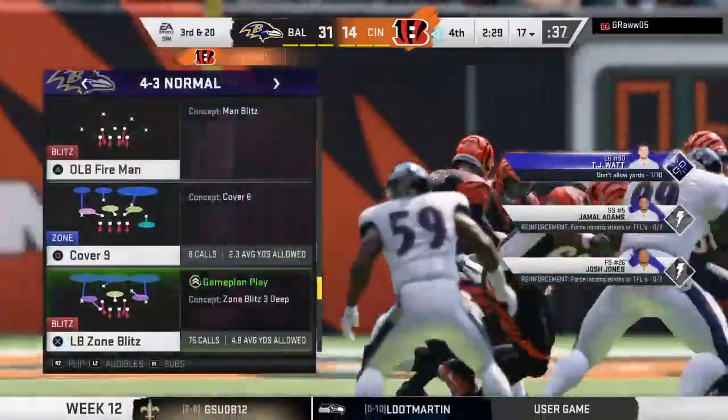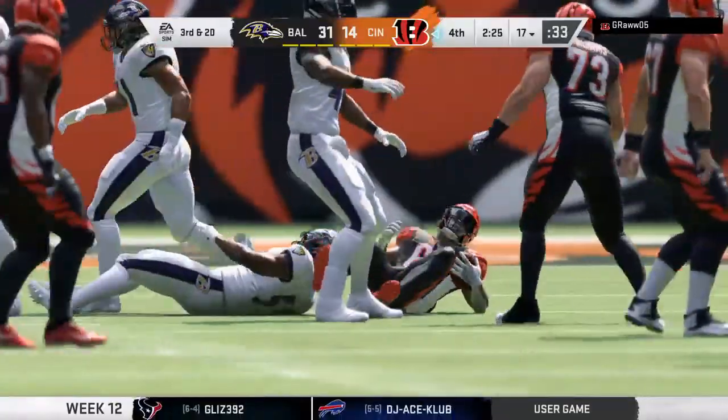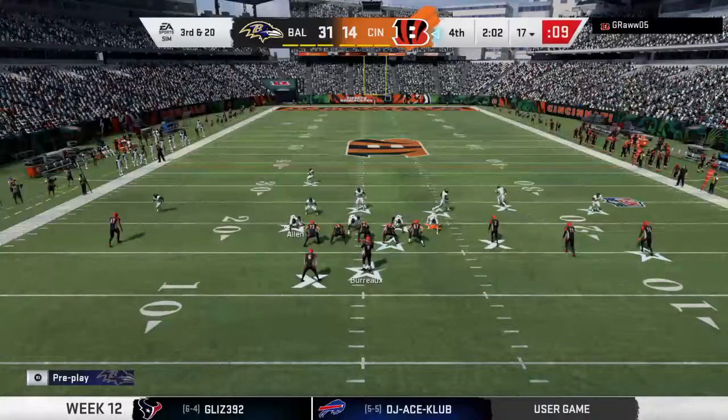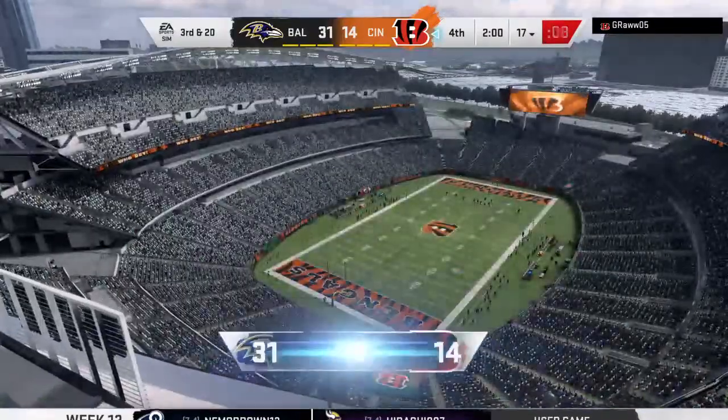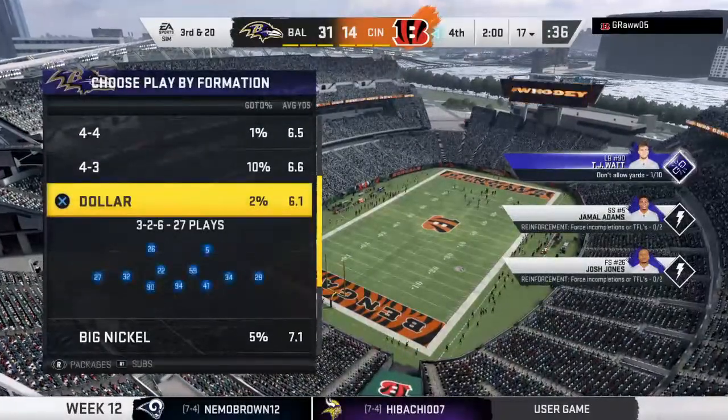And that closed up quickly there as he gets it up only to about the 17. And they only get a yard back there. They'll be left with a 3rd down and long. And it looks like this will be the last play before the 2-minute warning. 2 minutes left to play in this football game here on EA Sports.